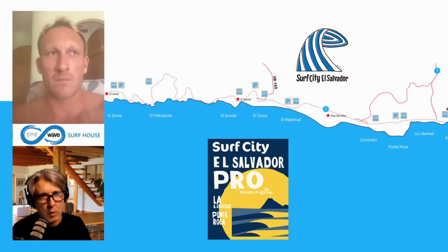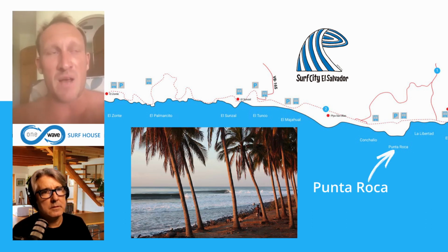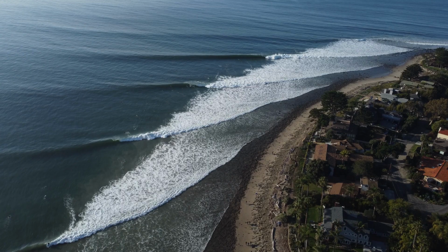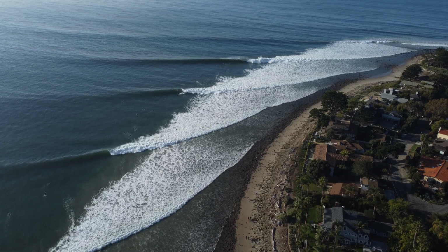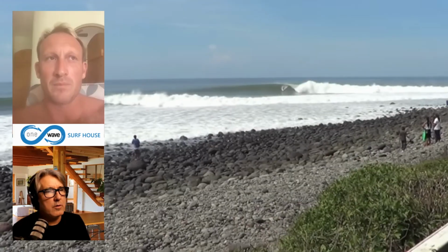Where's the WSL going to hold the event, and what is that wave like? So the WSL is at Punta Chilama, which is also known as Punta Roca. The wave itself is most similar to, I would compare it to like J Bay or Rincon in Santa Barbara. It's a fast, high performance right-hand point break over big boulders. It's the premier wave in Central America.